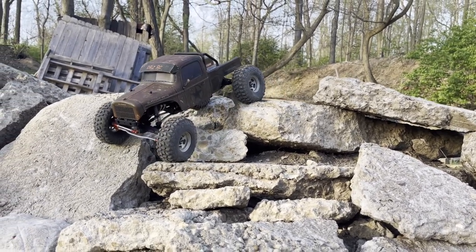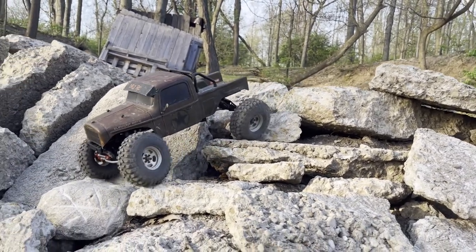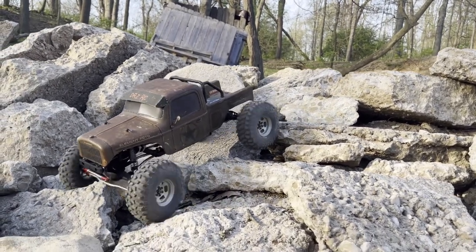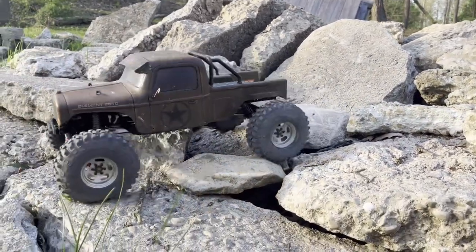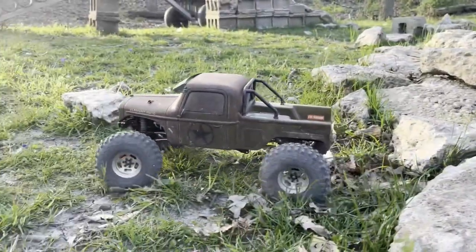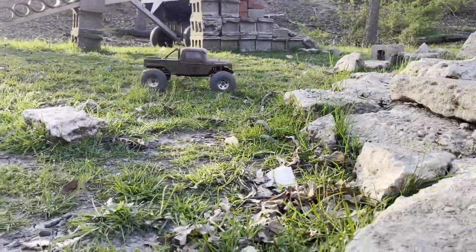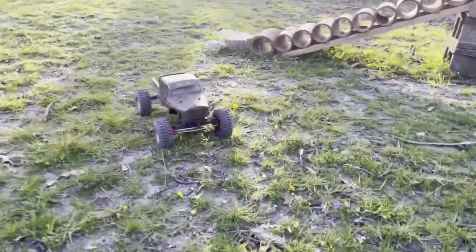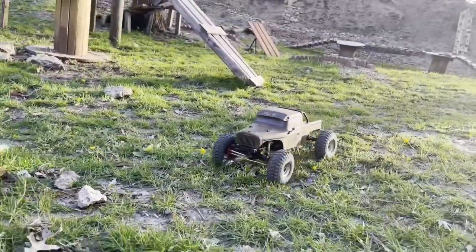I'm really liking the look of this thing. I feel like I'm driving almost the same rig as my Ecto, which is hands down the most capable crawler I've got. But now it's got portals, and that thing, when I say that thing, I mean the Ecto, it's got no ground clearance whatsoever. And this thing, that's a whole nother ball game there.